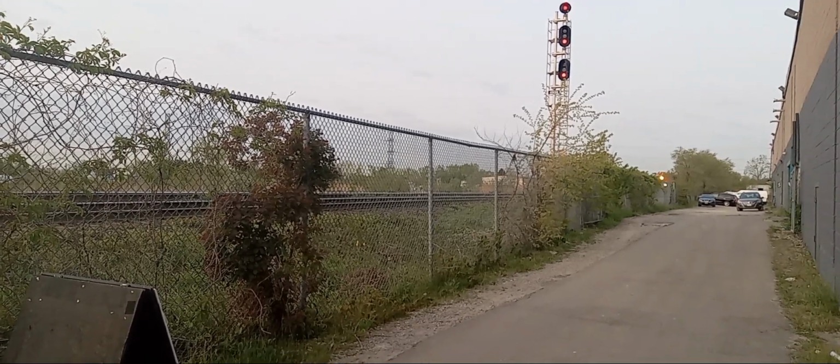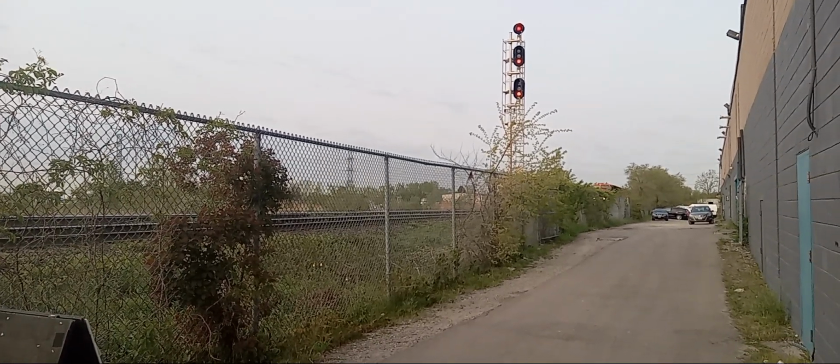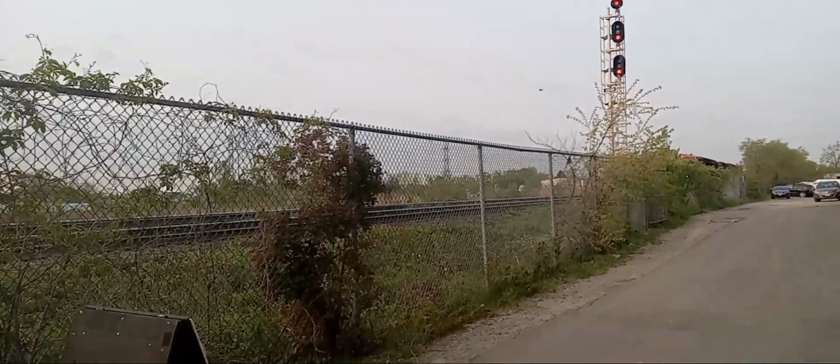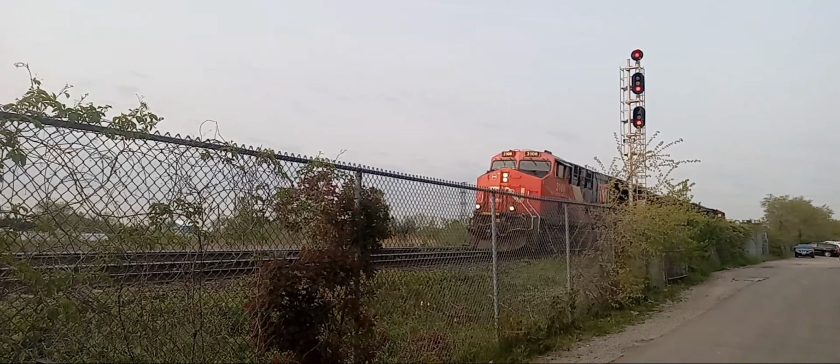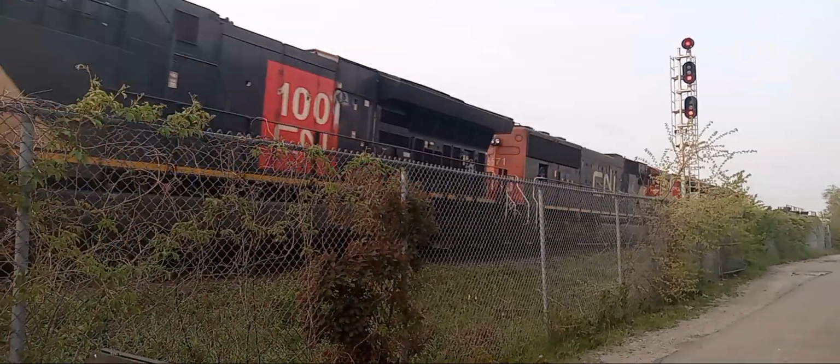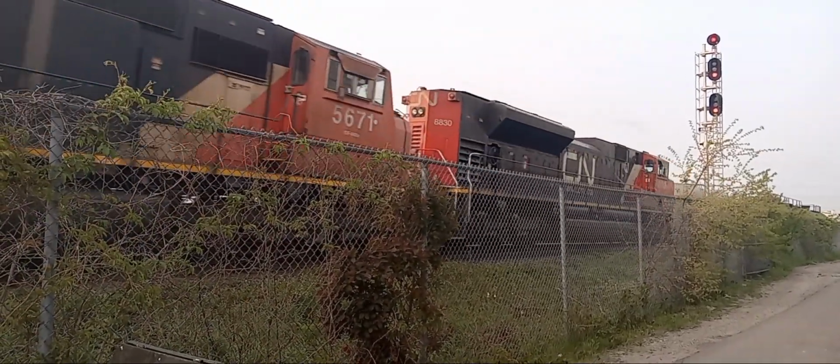All right, we got a CN eastbound train coming down the line. So we have 3108, 5671, and 883.